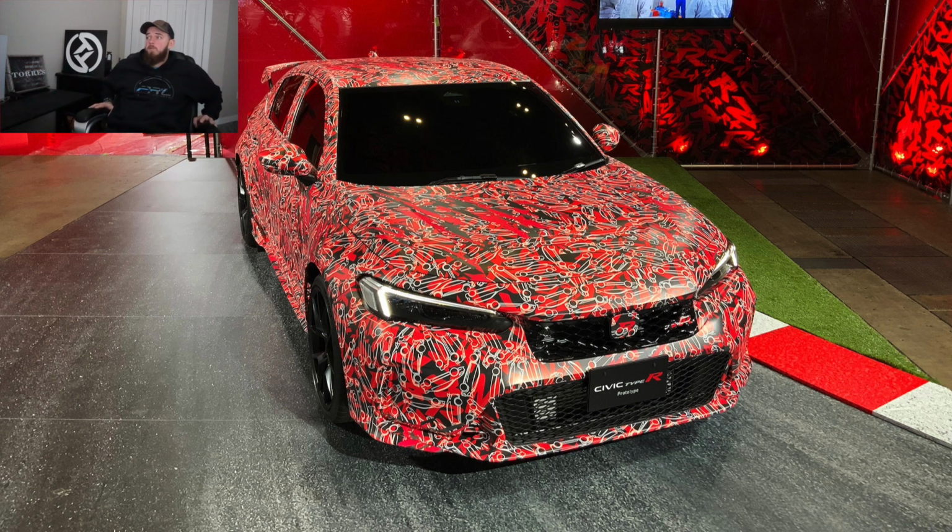But yeah, it was super exciting to see the new Type-R going around the track and being debuted at the Tokyo Auto Salon. I wish I could have been there and actually seen that car. I cannot wait till this car actually comes out and is on the road. I'm just terrified of how much they are going to charge. I feel like this is not going to be an MSRP car, but we'll see. Hopefully it is. Fingers crossed.